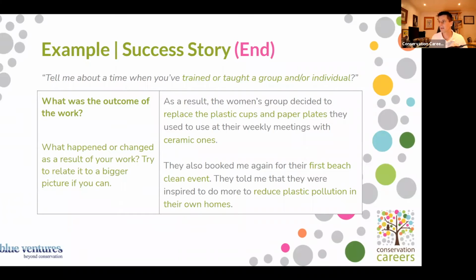Nice, okay. They also booked me again for their first beach cleaning event. They told me that they were inspired to do more to reduce plastic pollution in their own homes. So it might sound like quite a modest thing, maybe speaking to 26 people, but there were some tangible outcomes here for marine conservation, and some really nice things that employers will remember you by.